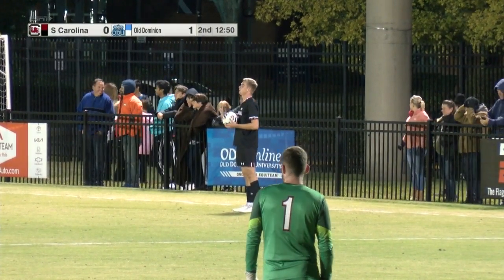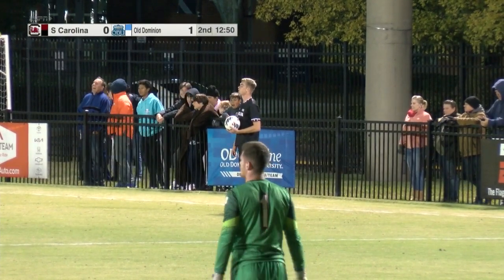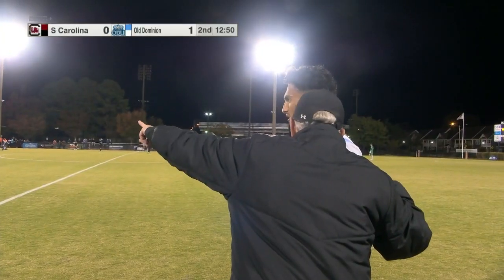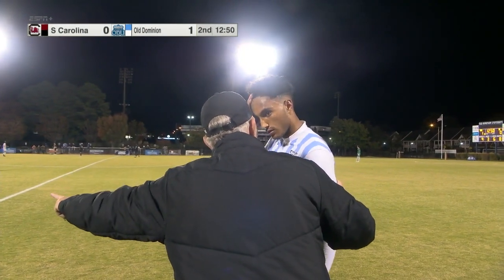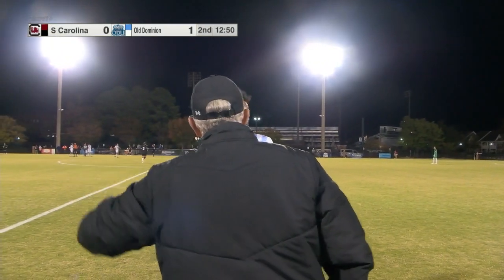Looked like it was the collision between Beckett and Nelson came out of that. He went down, but got back up pretty quickly. Beckett came up holding the back of his leg, like maybe he strained something. He was trying to stretch it out. But they are gonna come and get him.